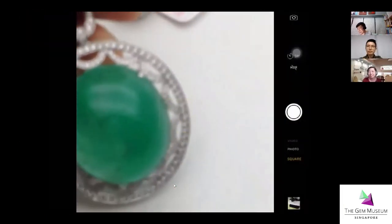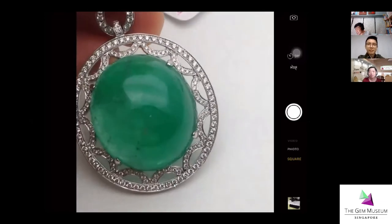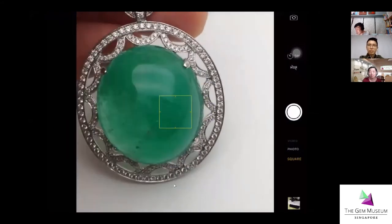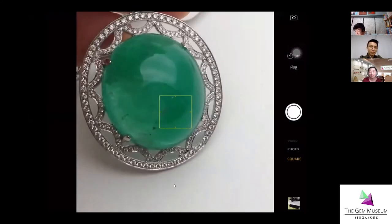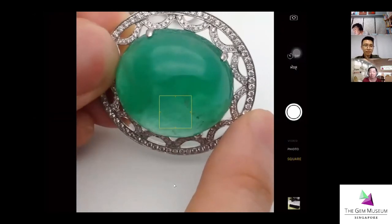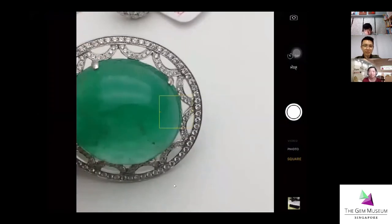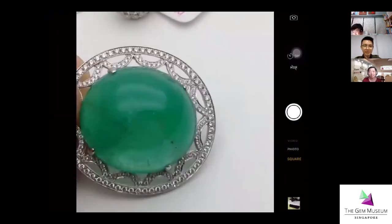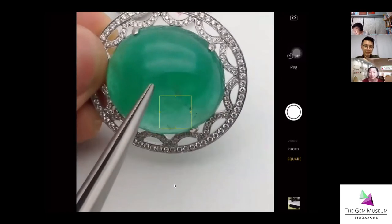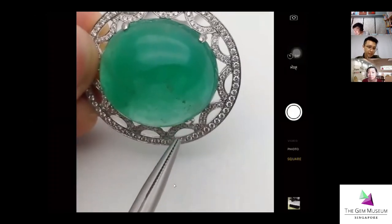Look at that. So big. Very nice. Wow. I think the beauty of emerald is that it has character. I kind of like some inclusions there. I want to show you something interesting I just found. If you look clearly here, you can see the hexagonal growth. It's a very hexagonal growth of one crystal.